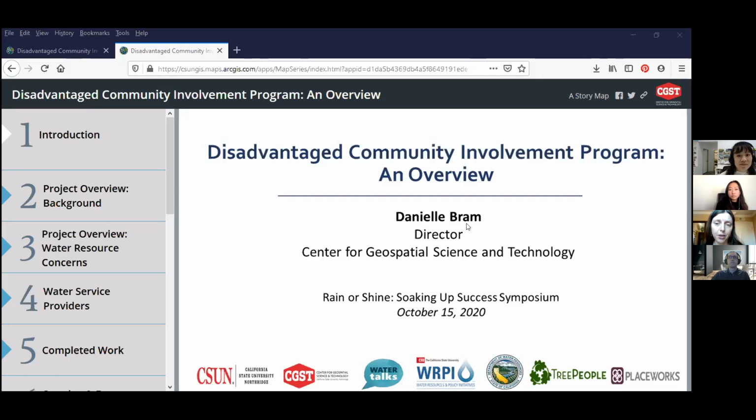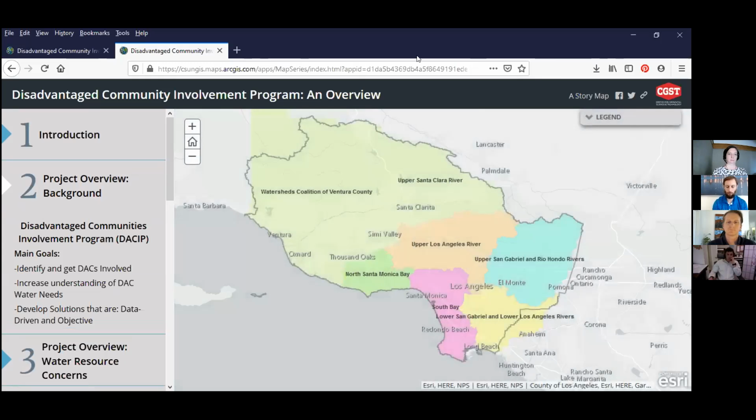We have multiple partners on this project. Some of the current partners are the Water Resources Policy Initiative Center out of the CSU system, Tree People, PlaceWorks, and the project is funded by Prop 1 funding through the Department of Water Resources. I will refer to disadvantaged communities as DACs from this point forward in the presentation.